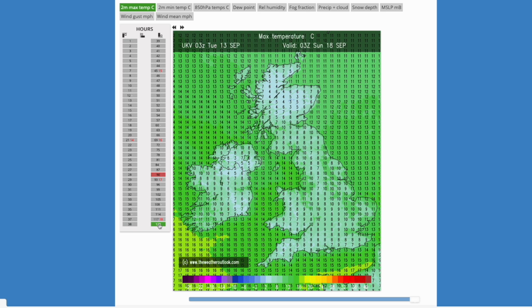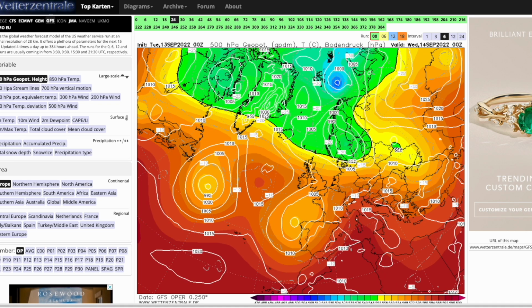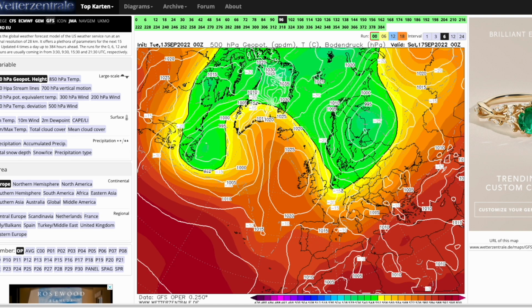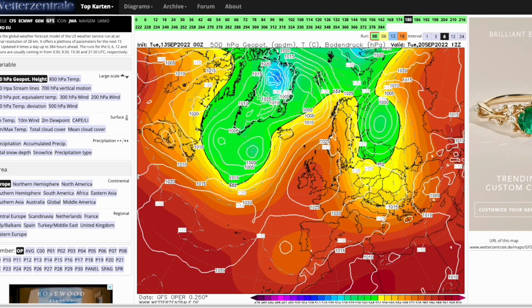So if we do now have a look at the GFS, see what that is showing today for the pressure charts. Again, you can see that northerly wind starting to form later this week, pushing through, real chill to the air, but that high pressure system that's pushing that northerly wind in topples, and look at that, we stay under a big high pressure system.